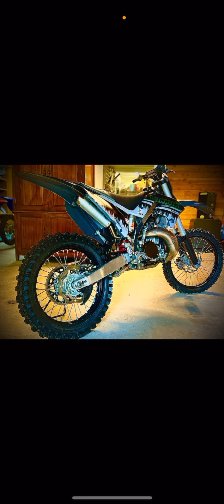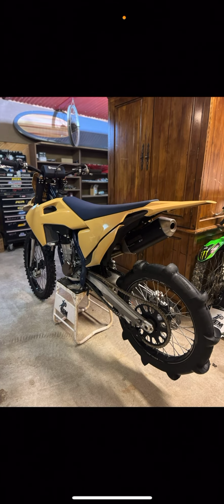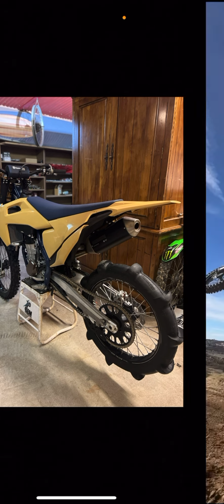And then we did Brembo brakes on this, like always. Just a Husky we did, wheels, KYBs, just a little dune jumper. That was a fun bike.